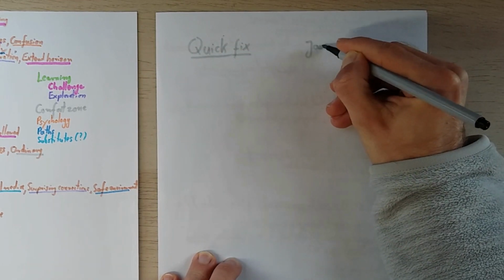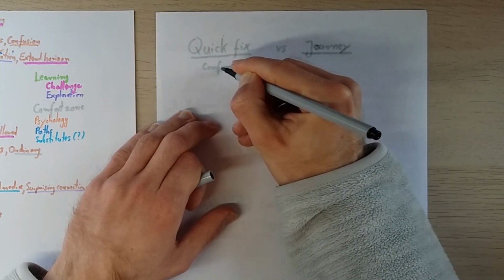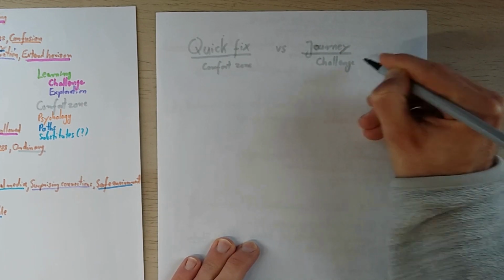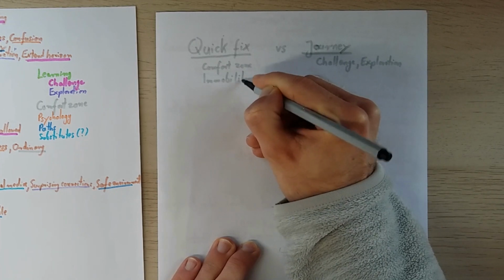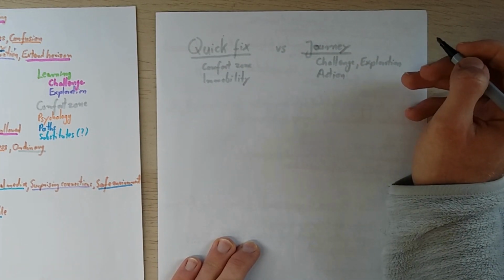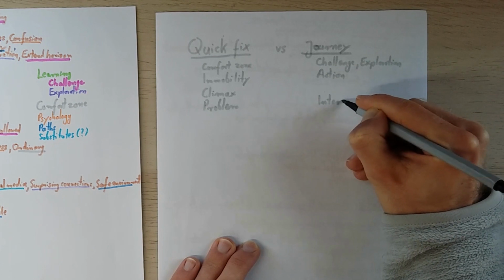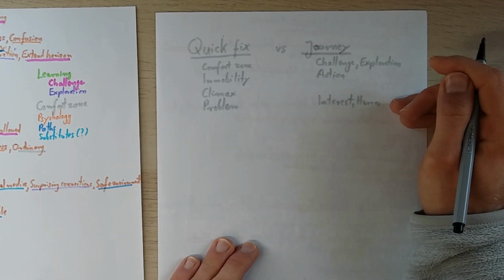Up to this point, I had planned everything that I wanted to do before I started shooting the video. But as I was going through the categorization, I suddenly had an idea. It appeared to me that for me personally right now, the most important words were quick fix and journey. And I saw, looking at the words, that there are certain words which characterize what a quick fix is and what a journey is, like a very condensed version.